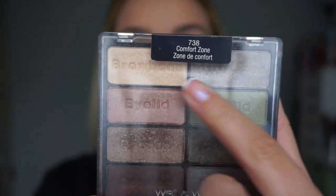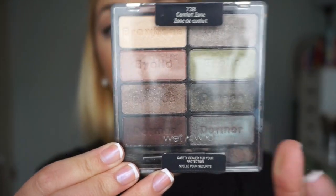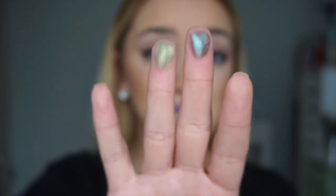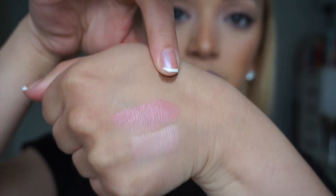You have really nice like neutral colors. They're all shimmery, but they're really nice. And then this color got a lot of hype for looking like MAC Blue Brown. But these eyeshadows are so buttery and so pigmented. Like, it's incredible, the pigmentation of these eyeshadows, and they're so, so soft. Not only is this palette super inexpensive, but it got a lot of hype because it was such a pigmented palette. And I'll swatch them here for you.